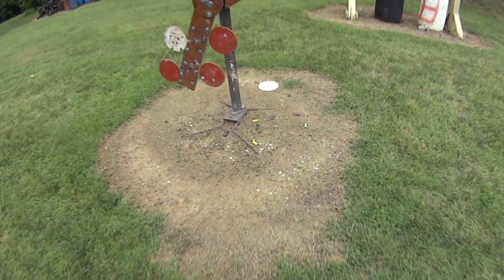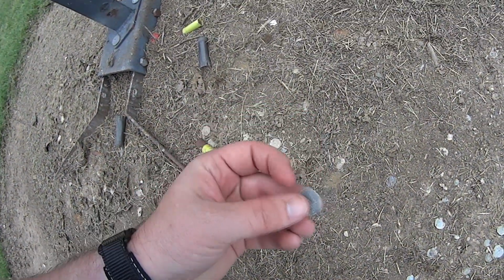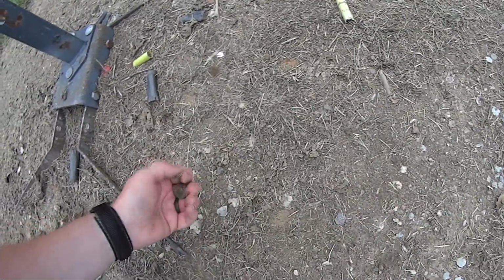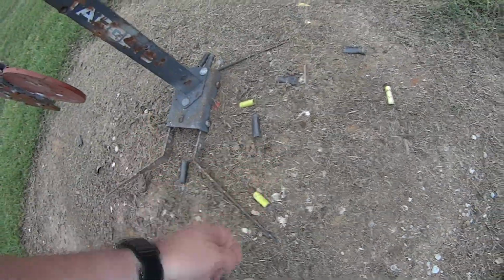Let's see what we got here. They leave these little discs. See this? Boom. That's lead right there. There you go. It's like picking up coins almost. That stuff melts down really easily. So we've got a ton of this sitting here. And if you look around in the grass, it's like an Easter egg hunt.